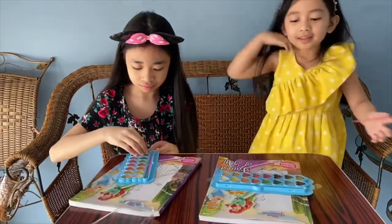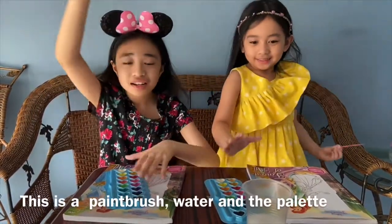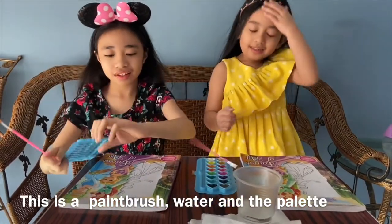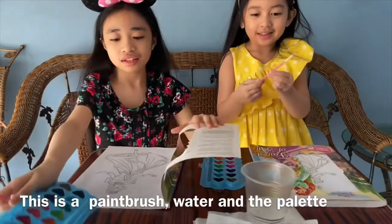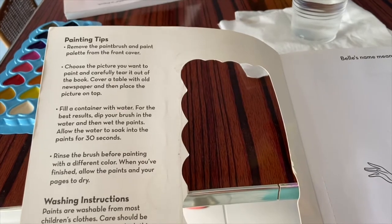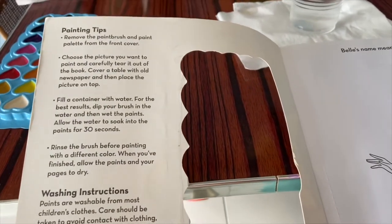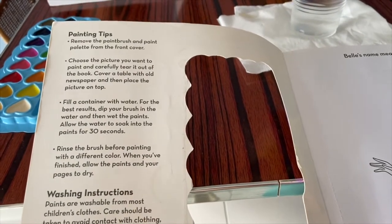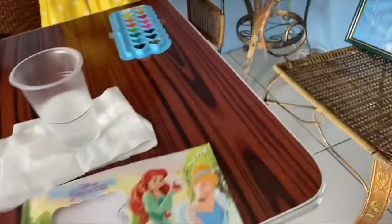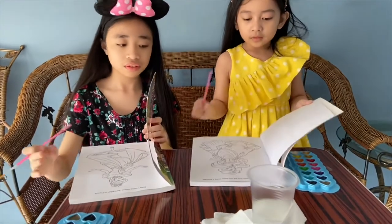Just a minute. This is a brush, water, and a palette. Okay, are you ready to paint? Yes. Okay, now you choose a picture. So these are the painting tips. Remove the paintbrush and paint palette from the front cover, which you already did, right? Yeah. Now we're gonna choose the picture you want. And then carefully tear it out of the book, okay? I want Ariel, like Belle. Now you tear it out carefully out of the book.